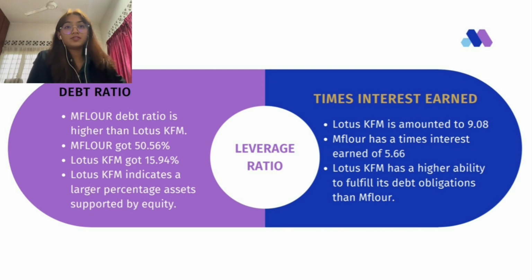Next is times interest earned. The times interest earned ratio assesses a company's ability to meet its debt commitments based on current earnings. The ratio of times interest earned measured for Lotus KFM is greater than MFLOUR. The ratio for Lotus KFM is 9.08, whereas MFLOUR has a times interest earned of 5.66. This shows that Lotus KFM has a higher ability to fulfill its debt obligations than MFLOUR. That's all from me, madam.